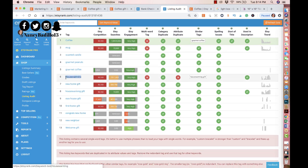Housewarming. Keep in mind also that when you use housewarming as an attribute, which is great, you shouldn't put the same keyword in your tags because you're wasting a keyword. So keep in mind that you get 13 tags and you get attributes. Attributes count as tags as well. So if you put housewarming, and let's say you put another attribute like home, I don't think that's one of them, but let's say you just put home, those two count as two tags. So don't use those tags in your regular 13 tags. So I recommend removing it.